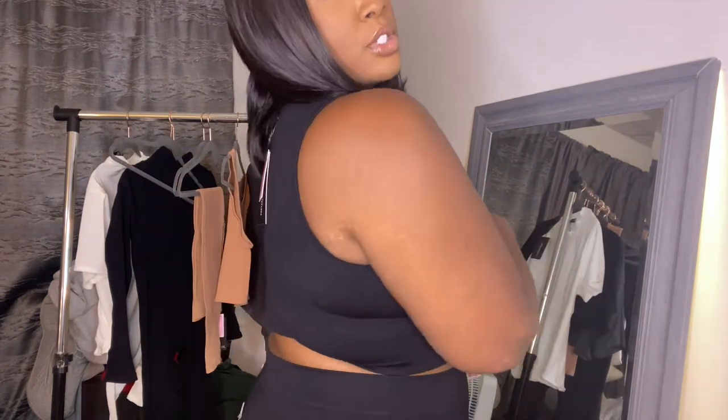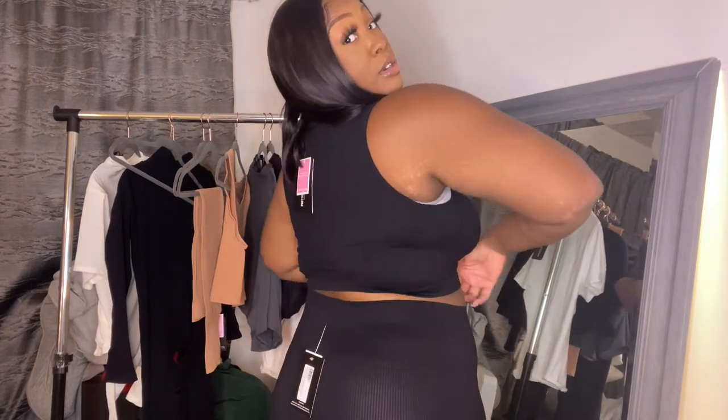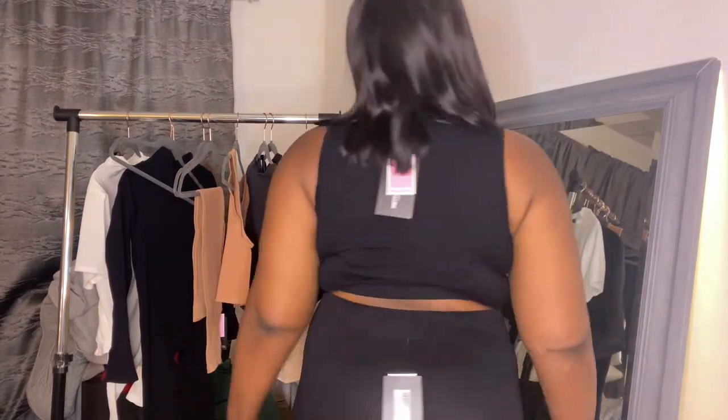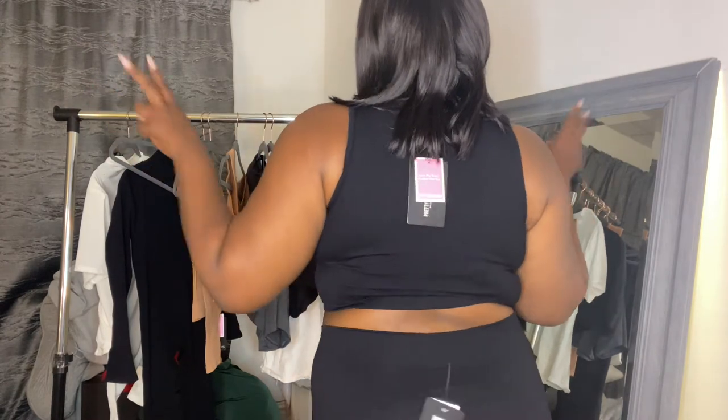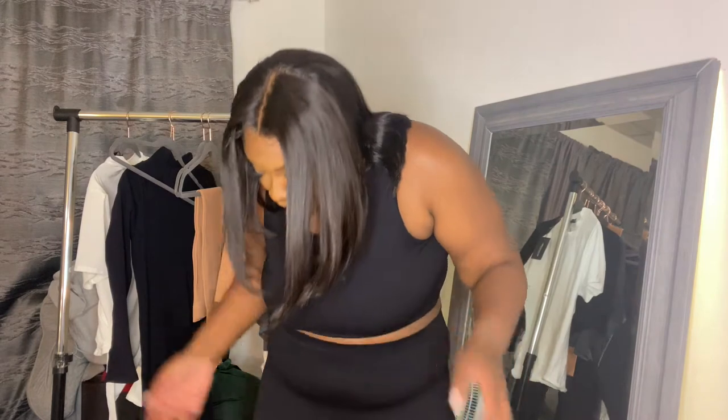Don't have on the best bra. Don't judge me. This is what the back looks like. Pull up the tresses. Boom. That's the back. Side view. Hold it in. 1, 2, 3. Snap. Boom. Pow. These are just essential. And it comes all the way down to the floor, which I really like. These are just really essential for the summertime for me personally.